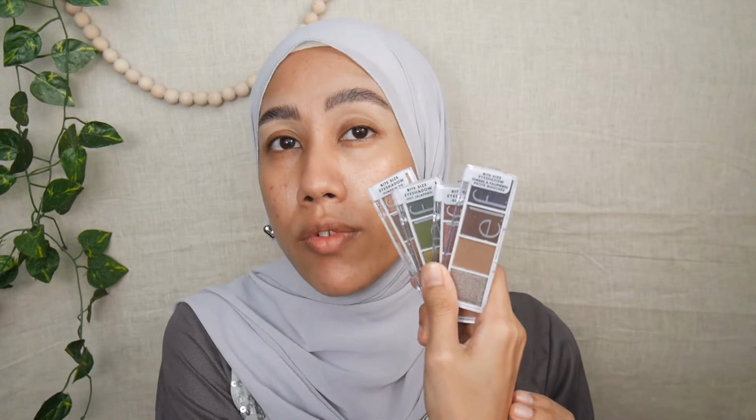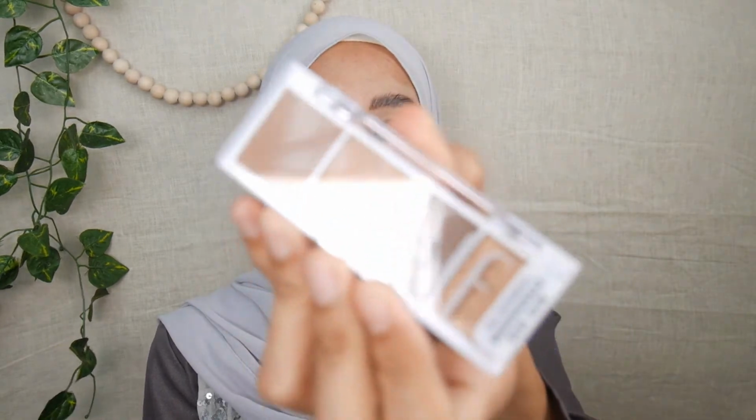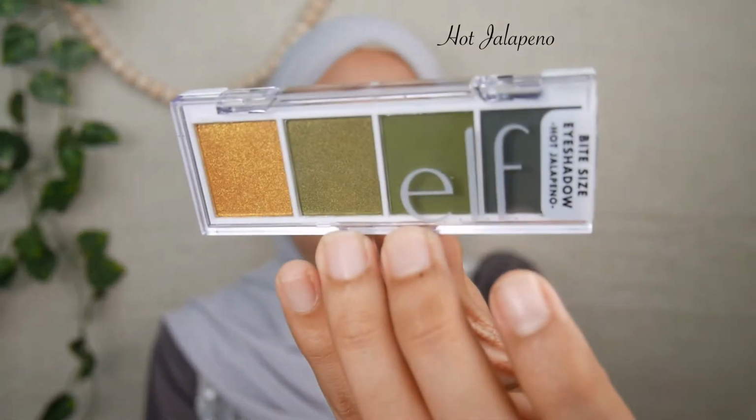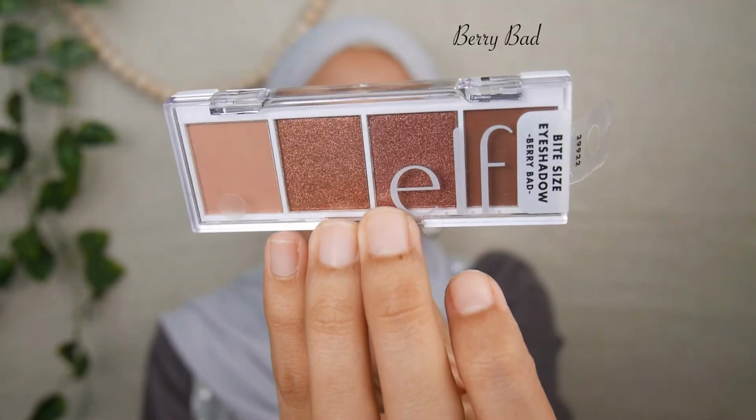As usual, I'm gonna start off with the eye makeup. I have a bunch of eyeshadows from ELF. This is the ELF Bite Size Eyeshadow. I have it in the shade Pumpkin Pie, a beautiful natural wearable everyday shade. And then I have it in the shade Hot Jalapeno, this beautiful green shade with a pop of gold. Berry Bed, this pretty berry eyeshadow shade.